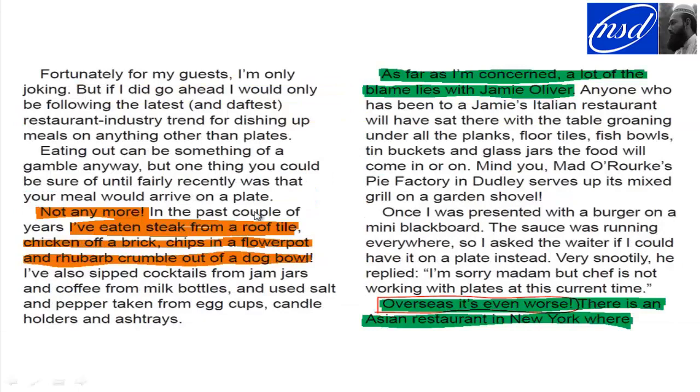So now, the last point of today's video, point number 10. You can see somewhat orange colored lines here. "Not anymore. Have it in a stick of a roof tile, chicken of a brick, like this... up to a dog bowl." And another example is "overseas, it's even worse."